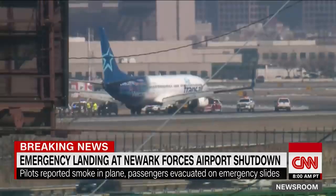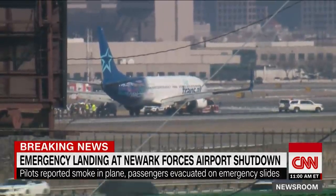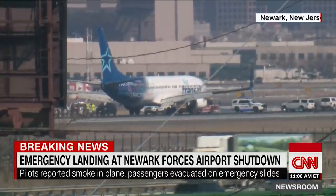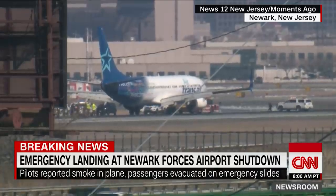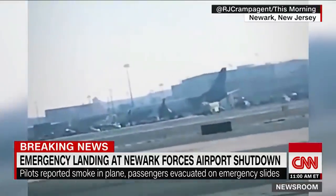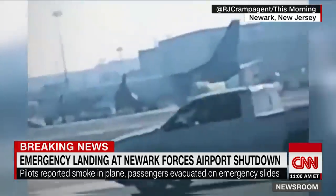Newark Airport reopening after an emergency landing prompted a shutdown earlier this morning. Passengers on a flight from Canada to Florida evacuating the plane using emergency slides. You're taking a look at some of the most recent images right there. The pilots contacted air traffic control requesting to divert and land immediately when smoke started filling the plane.